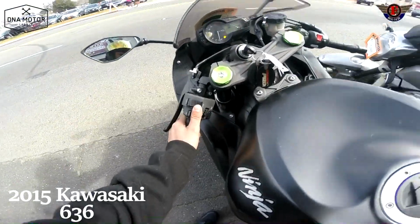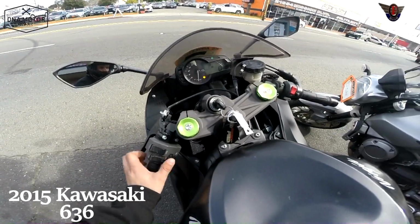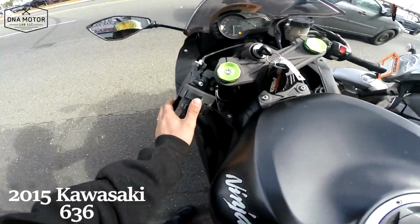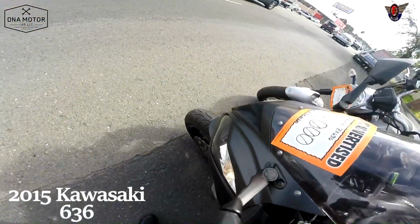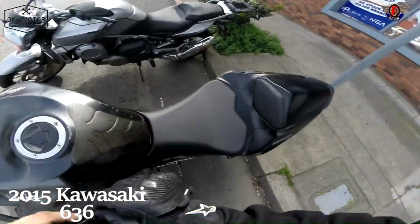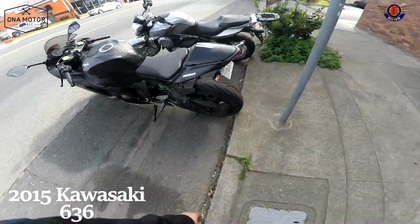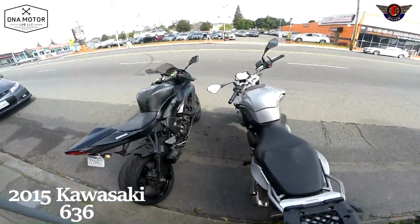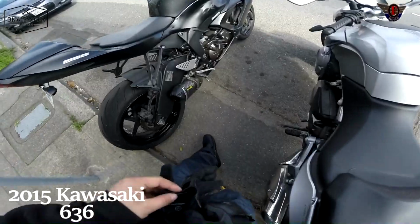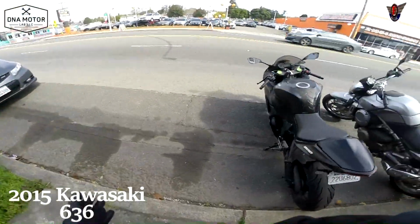And this thing does have wheelie control. I'm not 100% on how to use it. Horn works. Lights work. Make sure the signals work. Left. Left. And we're going right. Right and right. All turn signals work. It does have a Two Brothers race exhaust. It does look like a full exhaust. It doesn't look like it has a cat on it.